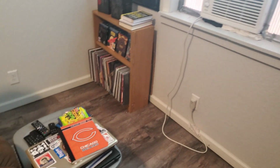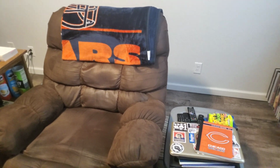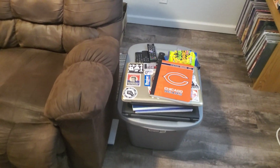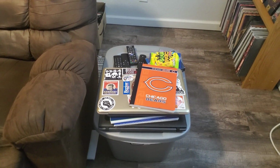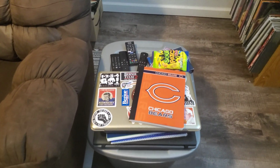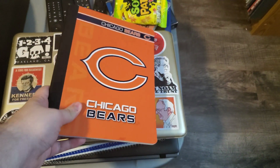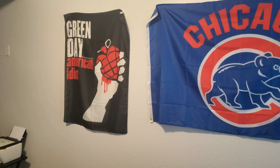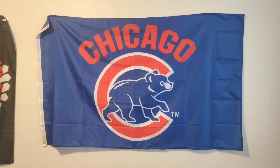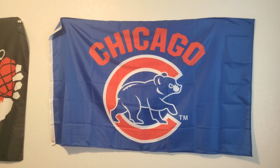And then before we get to that back corner, let's just take a look at my seating here. Got a really nice Lazy Boy recliner. And then I've been using this kind of Tupperware container as just extra table space. So I do have my remotes, I've got some computers, I've got this journal that I'm using to write down all of the movies that I watch. I've got a Green Day American Idiot flag, Chicago Cubs flag. If you haven't figured it out already, I'm a huge Chicago sports fan.